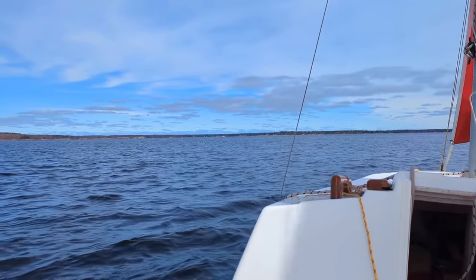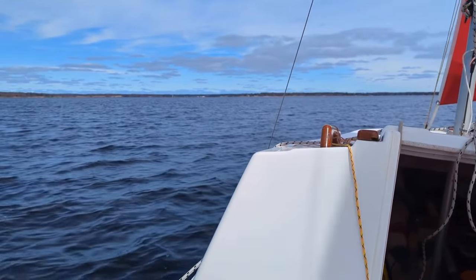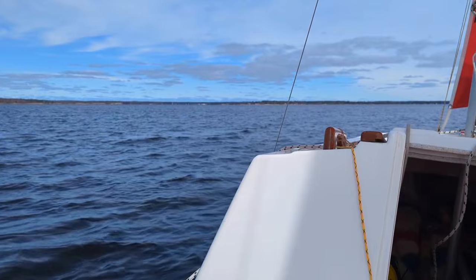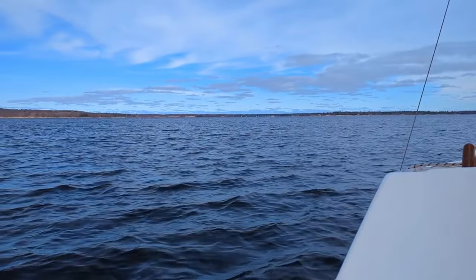Wow, we've even got some blue stuff up in the sky over there. I don't know what that's all about. Lovely sail coming across the open part between the island and the mainland there. And now we're heading up the east side of Beausoleil, and just nice little ripple waves, but we still got a pretty good breeze, so really nice.